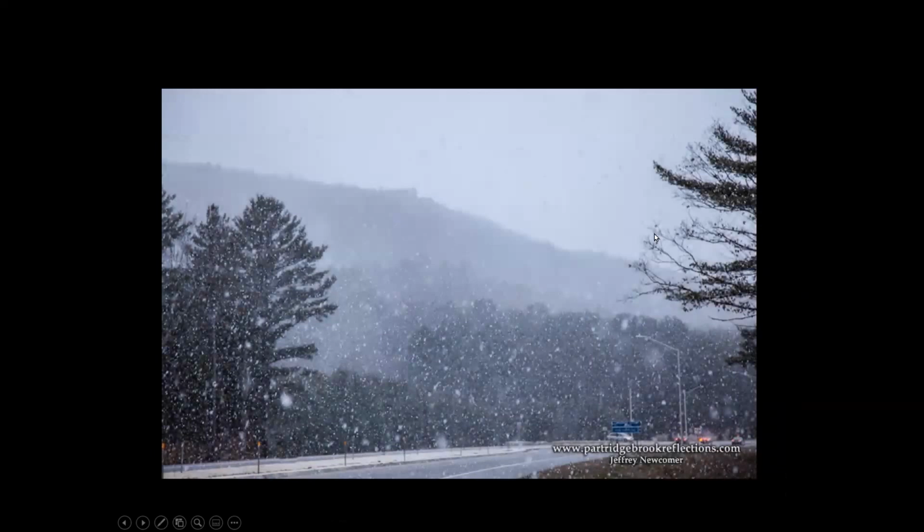Okay. Now, another thing about shooting snowflakes is shown in this picture. This was kind of the first snowfall of the year, and I stopped to catch it, this little squall coming through on Route 9 in Keene. Can anyone see the problem in this picture?